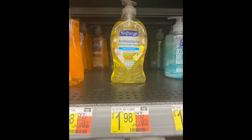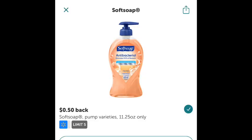Next rebate was the Softsoap hand soap. Antibacterial is what I got this time. It was priced $1.98 in my Walmart. I didn't have a coupon, so I had to pay $1.98 in store. There is a 50 cents Ibotta rebate, making the final cost $1.48 for the Softsoap.